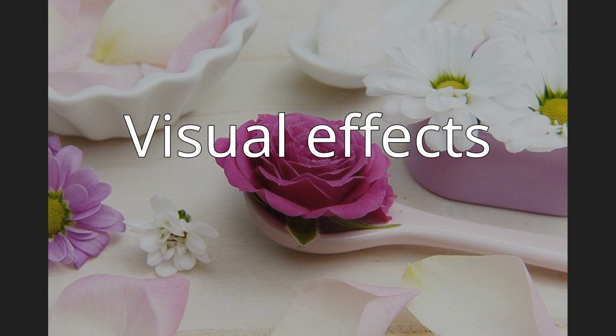Visual effects. Strong red colors for eye products have been produced using the dye carmine, made from carminic acid extracted from the crushed bodies of the cochineal insect. Carmine was once the only bright red color permitted by the FDA for use around the eye.